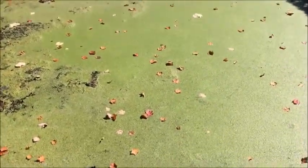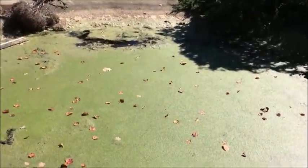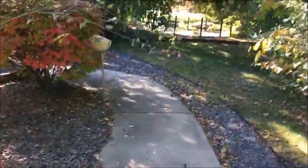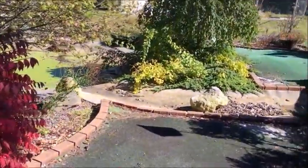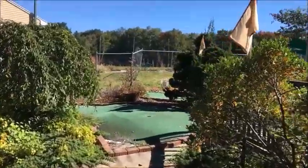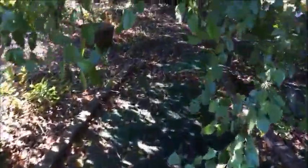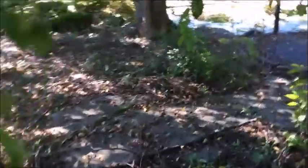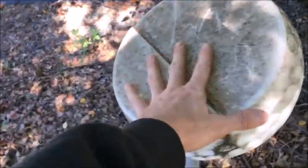Here's a disgusting algae-ridden pond. That's not grass, that's algae. Very pretty colored algae. Okay. Check out another mini golf course. Yeah, it just looks like your standard average mini golf course. That's a pretty little tree right there. Yeah, we still got the golf ball shaped podiums where you can keep score. Those are all still there.